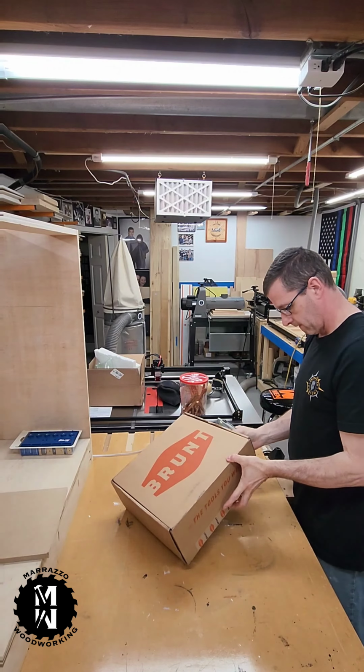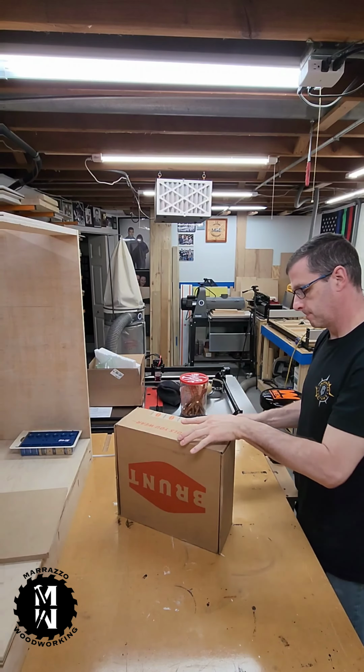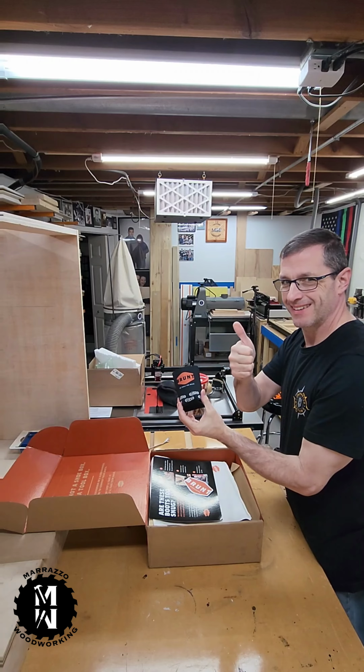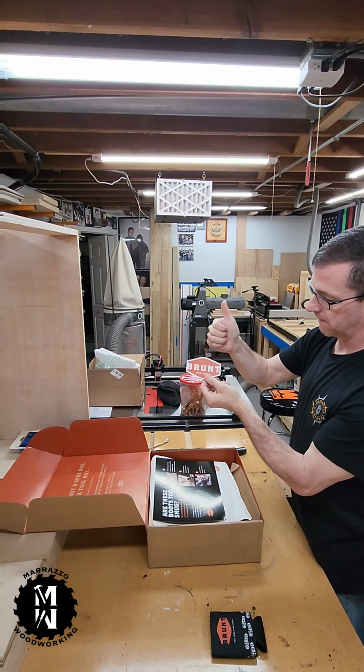Gotta love the packaging already. Let's see what's inside. So excited. A koozie. Thank you very much. Very cool. Of course, a sticker for the sticker cabinet. Awesome.